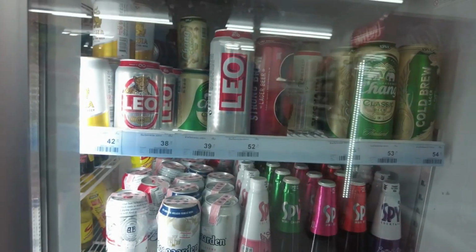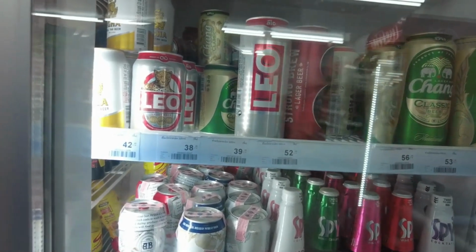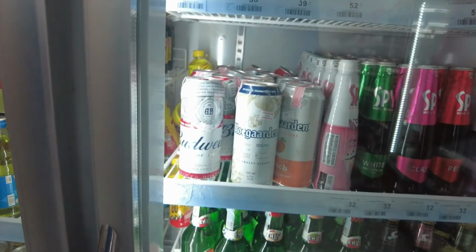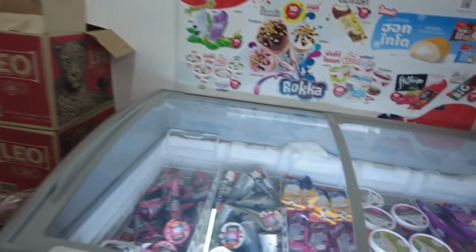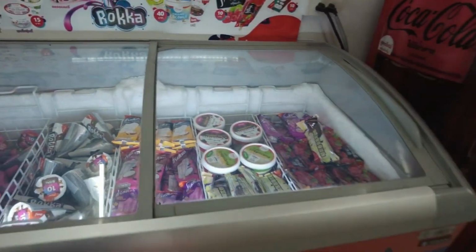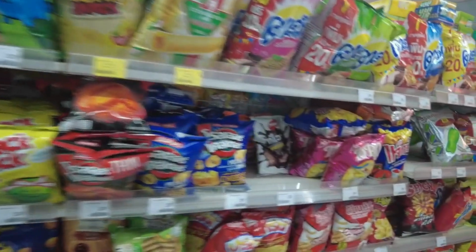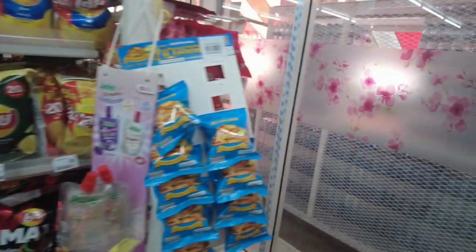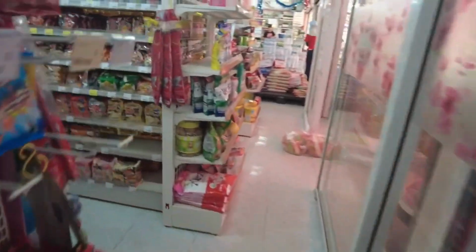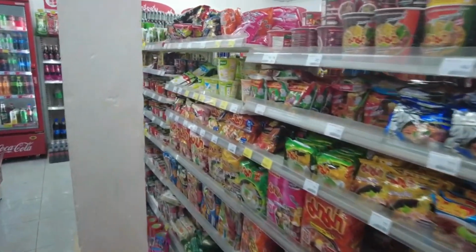And over here is your beer. These are, of course, local beers, Leo, Chiang. They even have Budweiser for you. And wine coolers there. More ice cream. And this right here is foreign chips. It's local noodles.